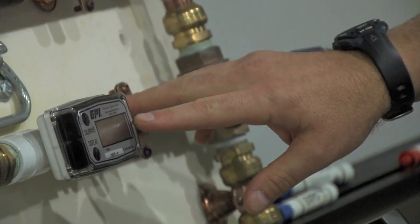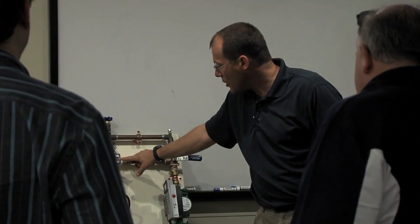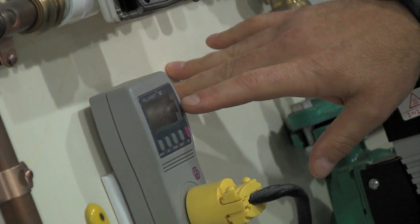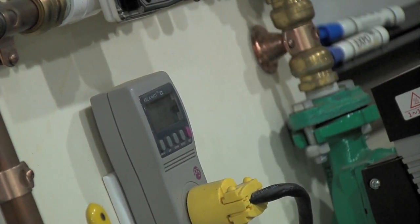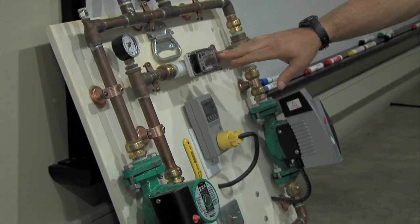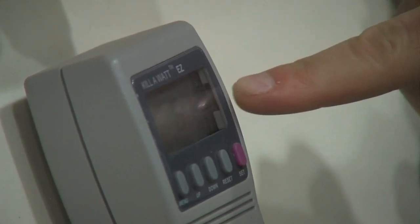I'm moving about 6.8 gallons a minute, so we'll call it 7 gallons a minute flowing across this system. And this watt meter is telling me I'm using 60 watts to do it. That's the typical hydronic zone of heat, moving about 70,000 BTUs with a 20-degree delta T from supply to return, and it takes 61 watts to do it.